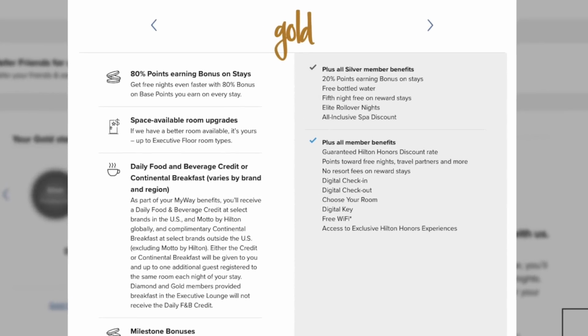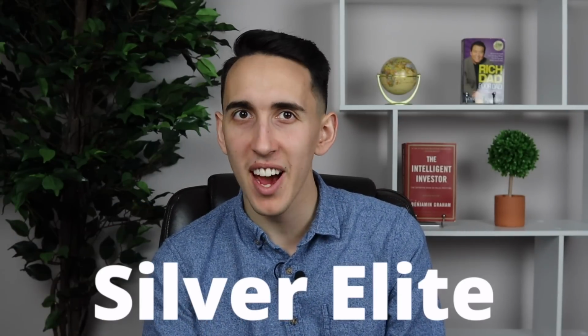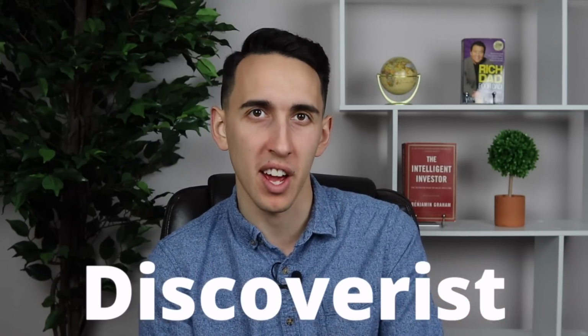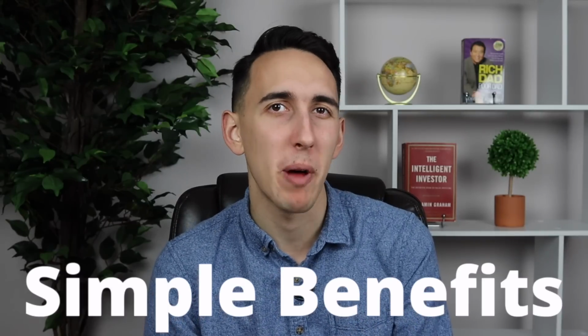So like I mentioned earlier, the Hilton Surpass card is going to give you automatic Hilton Gold Status, which is the 2nd highest status with Hilton, and gives you some benefits like space available room upgrades and that daily food and beverage credit. With the Marriott Bonvoy Boundless card, you're going to get automatic Marriott Silver Elite status, and with the Chase World of Hyatt card, you're going to get automatic Hyatt Discoverist status. But the problem is Marriott Silver Elite and Hyatt Discoverist are the lowest elite level tiers with Marriott and Hyatt, and they only give you pretty simple benefits like complimentary Wi-Fi and late checkout.